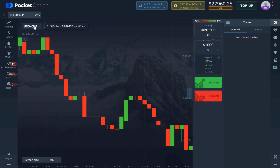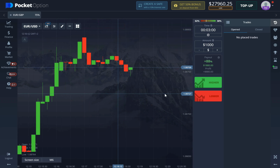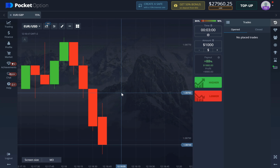Already, we have our trading pair signal, so we're gonna go ahead and set it up. There it is, Euro, United States dollar. We have $1,000 on the line, 3 minutes expiration time, and we are ready to receive our first signal of the session.